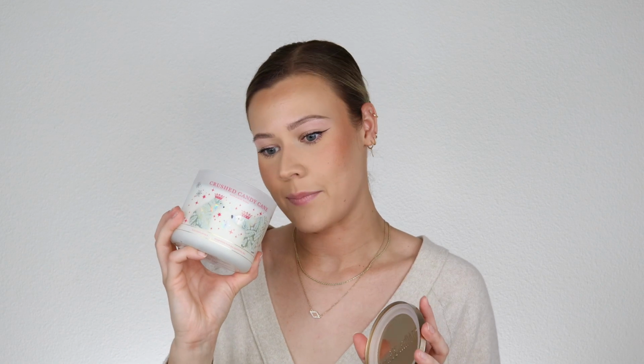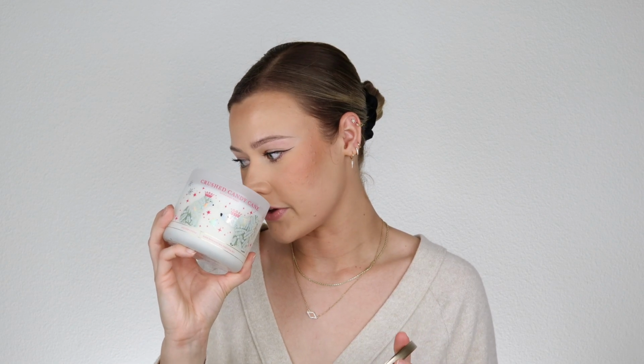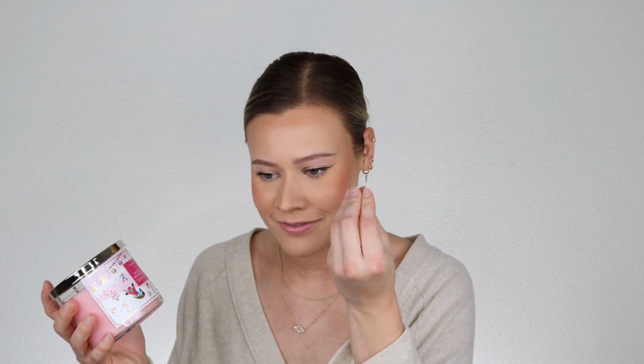It's so refreshing and cozy. Oh my gosh, and gourmand in the best way. It makes me so happy. Wow, I feel like a child when I'm smelling this. So I was introduced to Crushed Candy Cane last year, blew through it. So then I had to pick up Twisted Peppermint because they're very similar, but I need this kind of scent profile in a candle.